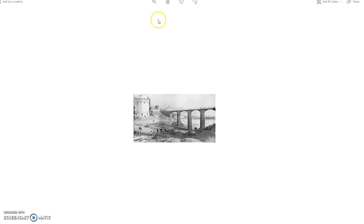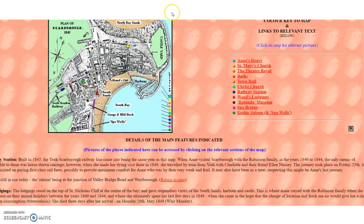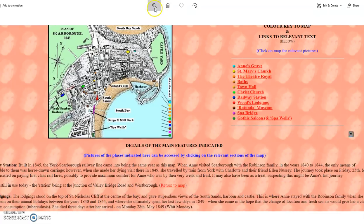But this is a sketch of pretty much the same area, and long before the Grand Hotel, there's the Woods Lodgings up the top there. And what a flat area this is. All right, there's a pond there, but a heavy downpour, unless that's already culverted off and piped off underneath there, which this next picture really shows to a certain extent.